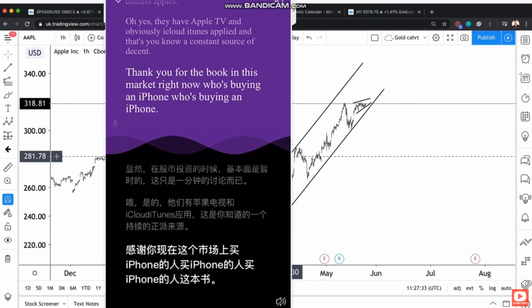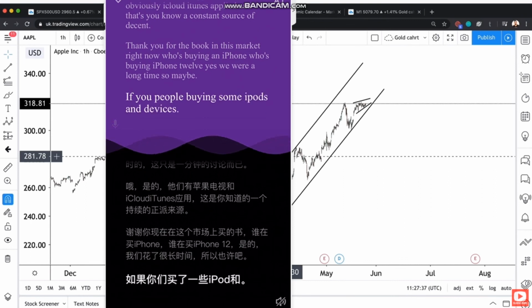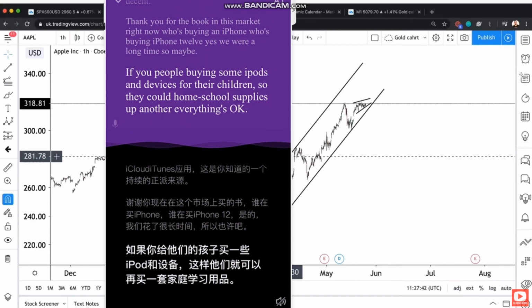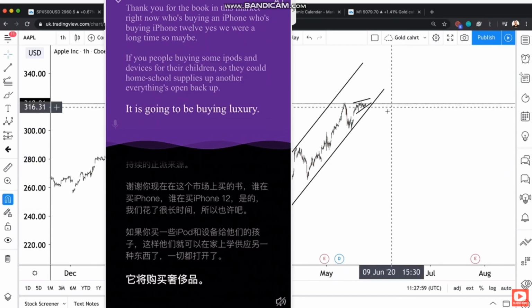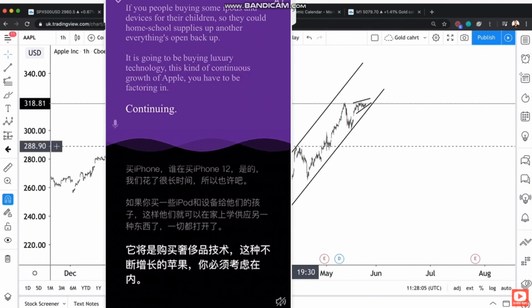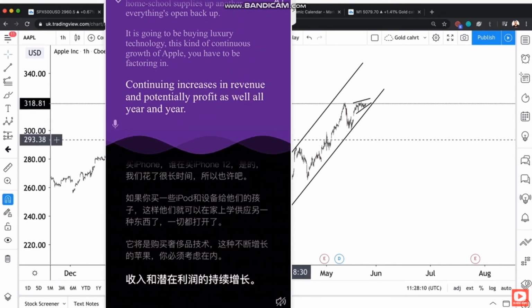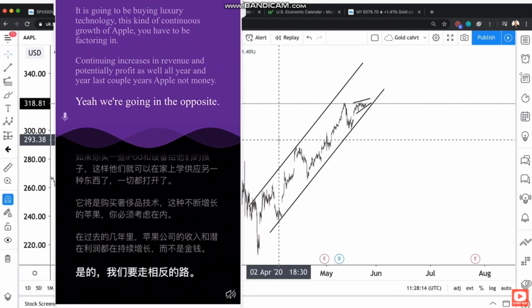Yes, we were on lockdown, so there may have been a few more people buying some iPads and devices for their children so they could do some homeschooling and stuff like that. But now that everything's opening back up, who's going to be buying luxury technology? This kind of continuous growth up, Aapl, you have to be factoring in continuing increases in revenue and potentially profit as well. But year on year, over the last couple of years, Aapl have not managed to do that. They're going in the opposite direction. So just, again, something to note.